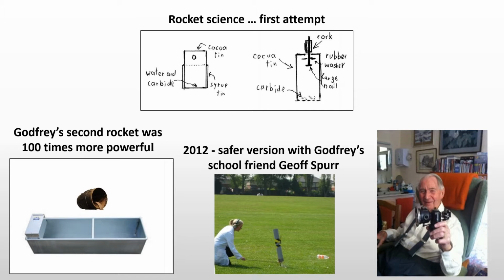Godfrey wasn't satisfied with the small rocket, and at the bottom left, it shows that his second rocket used a tar barrel and a drinking trough on his father's farm, a metal drinking trough for the cattle. And this was really quite dangerous. It was 100 times more powerful, and it exploded before it took off, I think, completely flattening the trough, which did not amuse Godfrey's father.